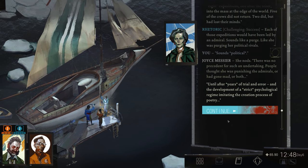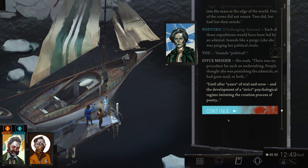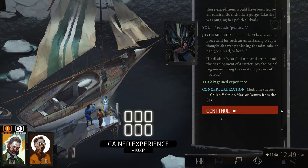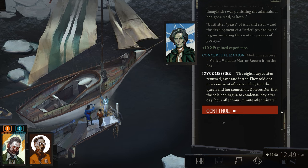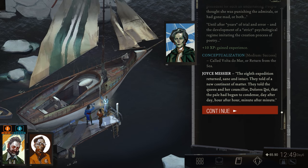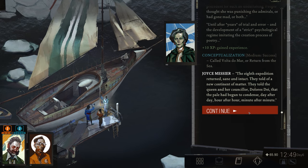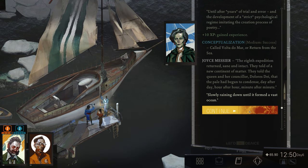Until after years of trial and error, and the development of a strict psychological regime imitating the creation process of poetry. Ooh! Okay. Called Volta do Mar, or Return from the Sea. Okay. The 8th expedition returned sane and intact. They told of a new continent of matter. They told the Queen and her counselor, Dolores Day, that the Pale had begun to condense, day after day, hour after hour, minute after minute. What does that mean? Slowly raining down until it formed a vast ocean.